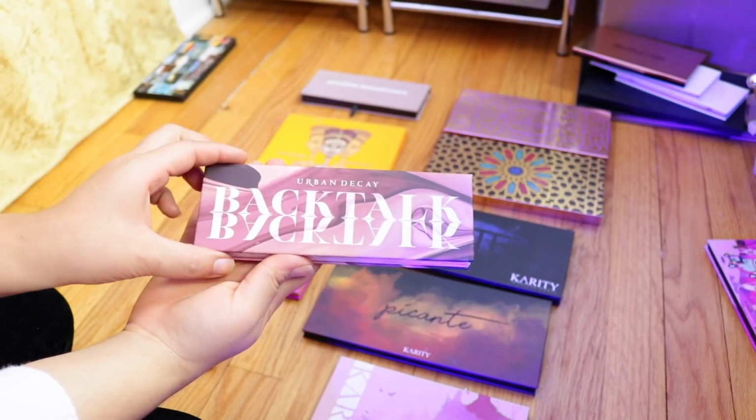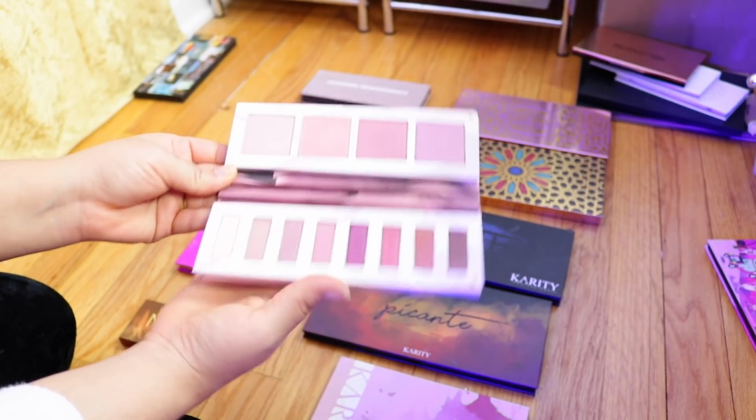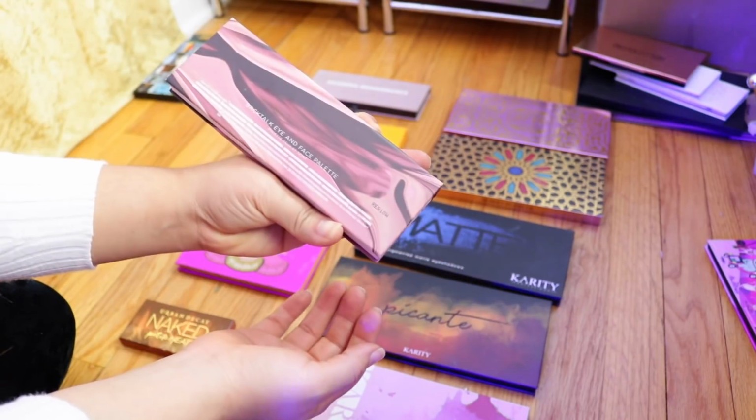Next, we have the Back Talk eyeshadow palette. This one is definitely a product that I do not use, you guys. I don't think I have ever touched these eyeshadows. Sadly, I have used their blushes, and it's very pretty, but as much as I would like to keep this, I do not use this, so I'm definitely gonna declutter this palette.